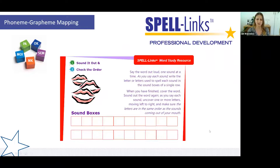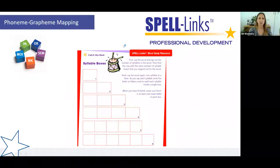All right, as the students move beyond the one syllable word into multisyllabic words, we need to get them doing mapping. We still call it phoneme-grapheme mapping, but it's really at a unit bigger than a phoneme. It's now at the syllable level. So I might have the word robot. Robot, how many syllables are in that word?